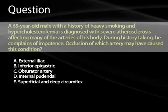Hopefully you'll remember that the internal pudendal artery is going to come around and supply the external genitalia along with the pudendal nerve. That internal pudendal artery will give off a branch that will be the deep artery of the penis or clitoris, in this case, of course, penis. And this is affected by all sorts of diseases and drugs which can cause a functional impotence.